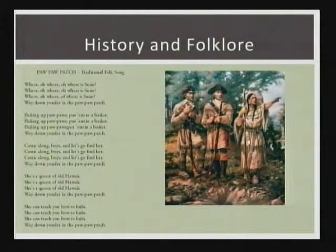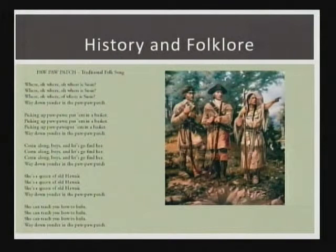And of course, the traditional pawpaw patch song that pops up all the time. I don't know where that actually came from. I couldn't identify that. Queen of Old Hawaii, that doesn't really make sense. But apparently, the papaya is sometimes referred to as the pawpaw in Pacific Island cultures. So that's just my theory of where that actually came from. So that's my discussion of the pawpaw tree.